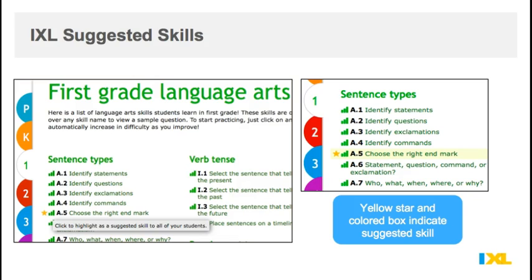Look at the specific skills under that topic and move your cursor to the left of a skill. You'll see a yellow star appear. If you click on that star, the skill will be highlighted in a colored box and the yellow star will be brightly displayed. A couple of things to remember.